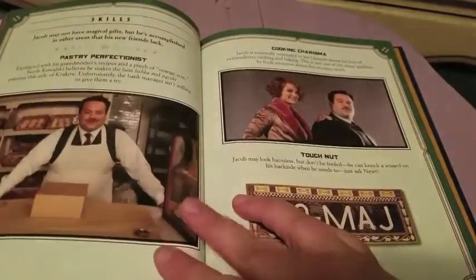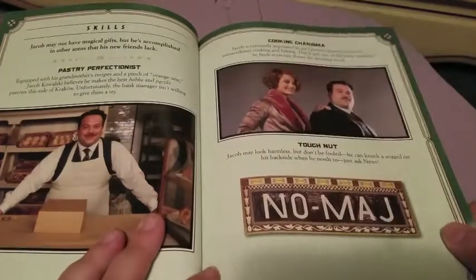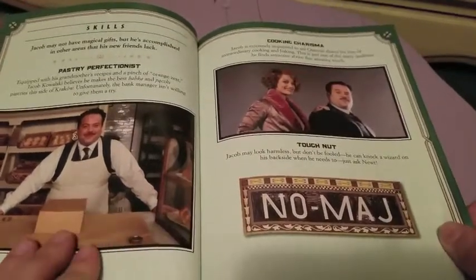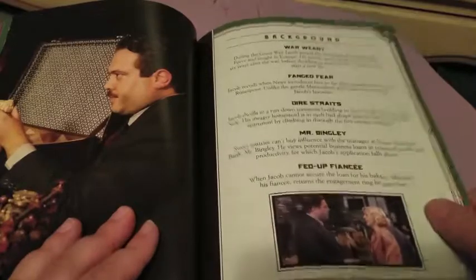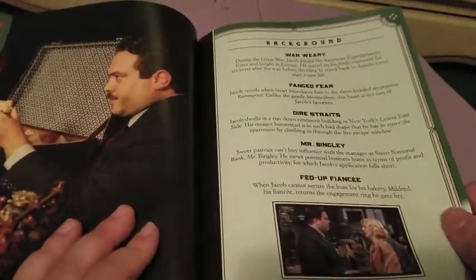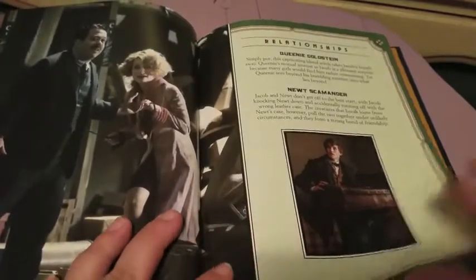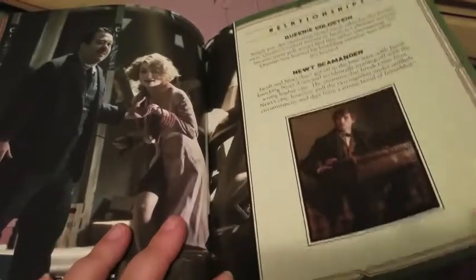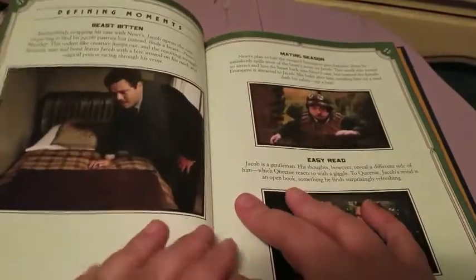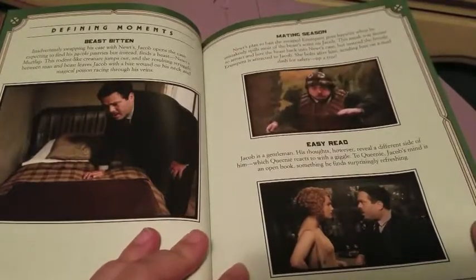I'm glad they included that as well for people who want to do stuff for him in his work clothes. Here's him in his bakery clothes. That way artists or fanfic writers or whoever can have different references for that. So it's not just the suit he wore for most of it. It's a lot of different stuff. Here's his defining moments.